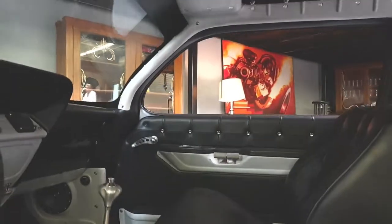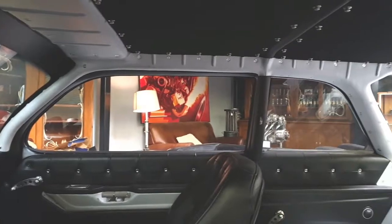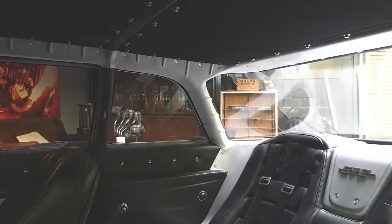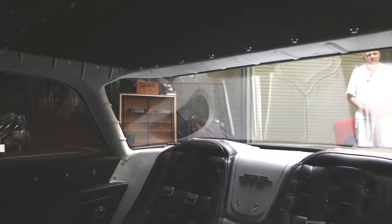But the real work was fitting a full custom cage, trying to make it hidden, making it really tight to the body where people wouldn't notice it, and then we skinned it in aluminum and eventually metal sprayed it so that it had almost a cast finish throughout the car and a consistency that we were looking for.